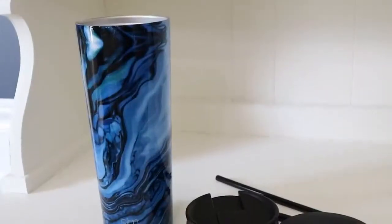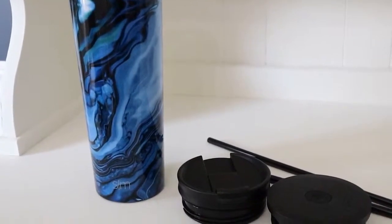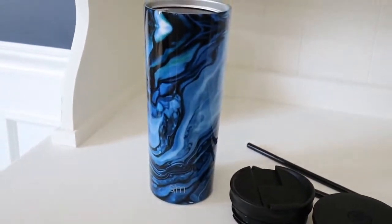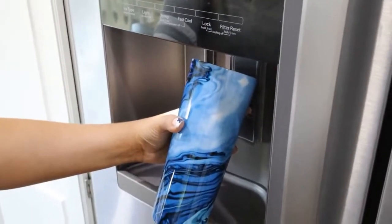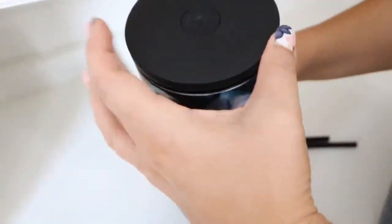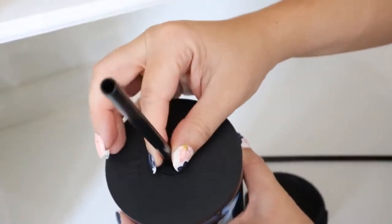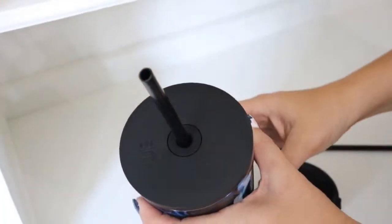It holds 24 ounces. And this cup is one of Amazon's best sellers. It has 5-star reviews, 47,000 reviews. So it's definitely one that's popular, and it comes with two different styles of lids depending on what works best for you. Okay.